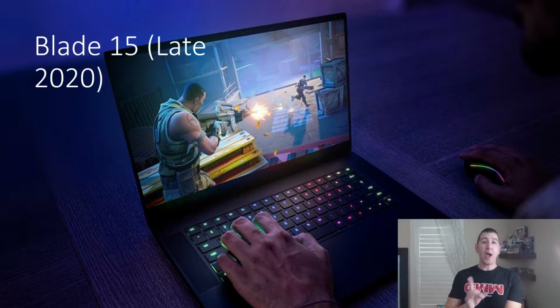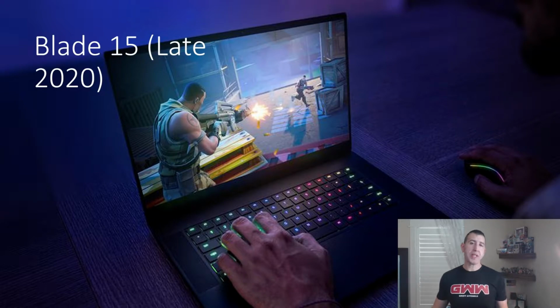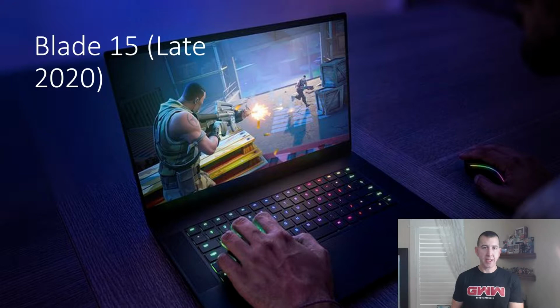But I do have a 2018 Blade 15 that's still rocking. I mean, it's definitely showing its age, but it's the laptop most people recommend, particularly if you have the budget. The cool thing about the Blade 15 is not only is it the laptop that I think a lot of manufacturers are striving to mimic, but it's also on sale often.